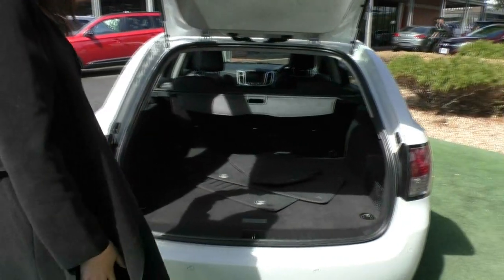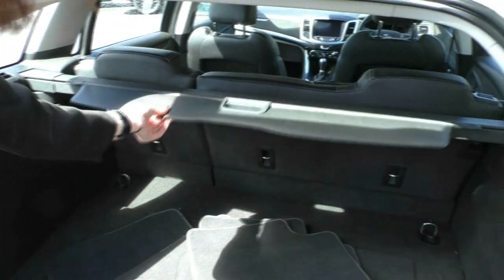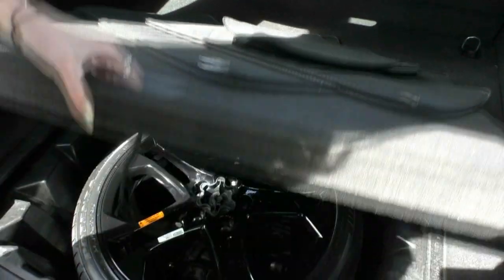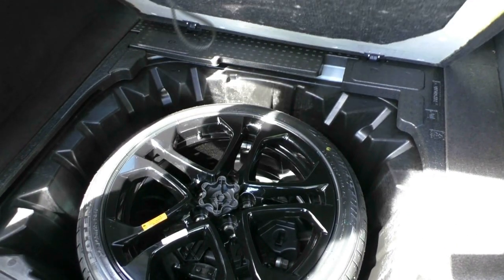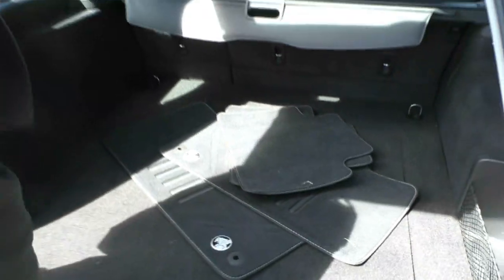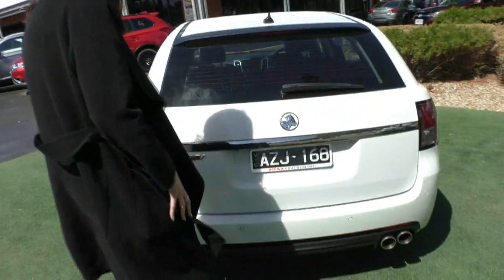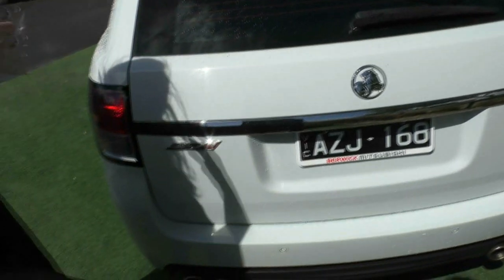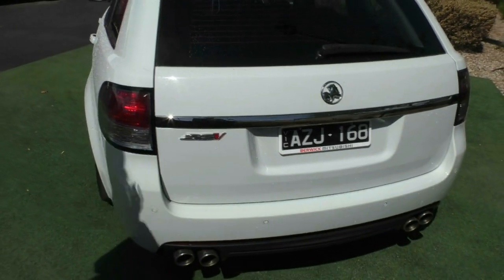Now in the back itself, you do have the cargo blind fitted to this model as well, and you do have all of your genuine floor mats. Now just under here is your full-size spare wheel, which hasn't even been used by the looks of it. Popping that one back down and closing it back up, you do have a couple of handles to help you close it up. Now you do have your colour matched reverse parking sensors as well in this model, and you do have your double dual tip exhausts as well on both sides.